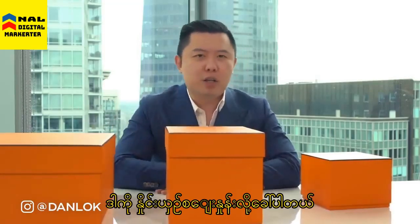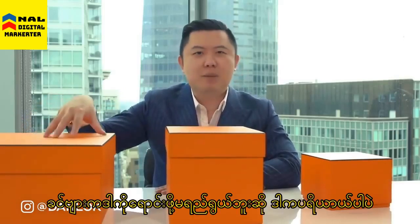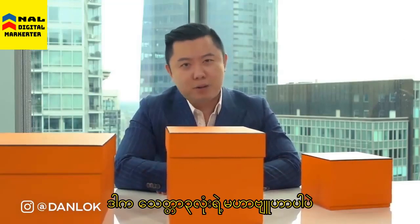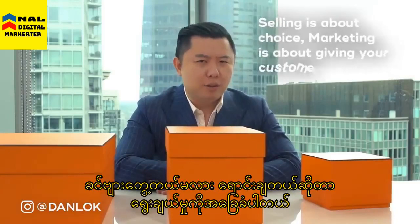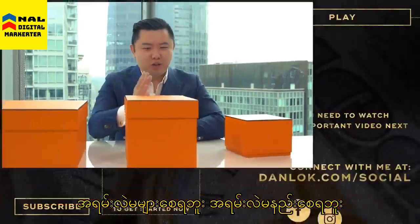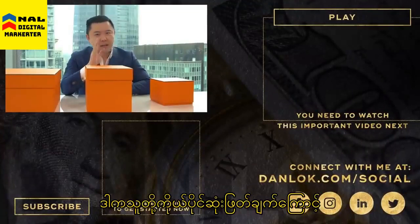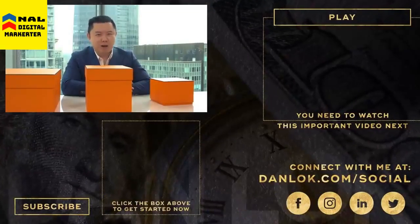This is called contrast pricing. This is a decoy. You're not counting on selling this, it's simply a decoy. There you go. That's the strategy of 3 boxes. Very simple. You see, selling is about choice. Marketing is about giving your customer choices. Not too many, not too little, just the right amount. And let them believe that it is their choice to make that purchase and make that buying decision.